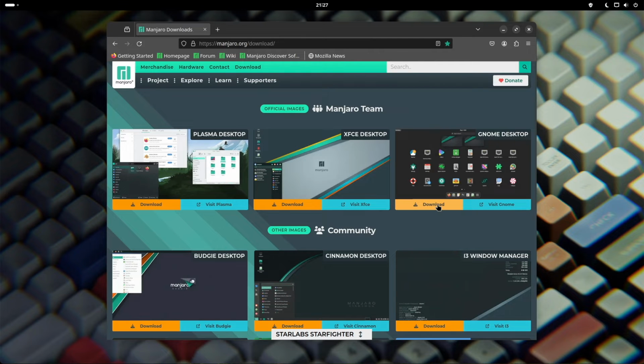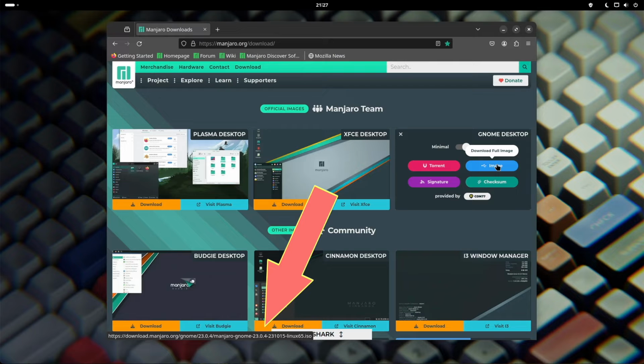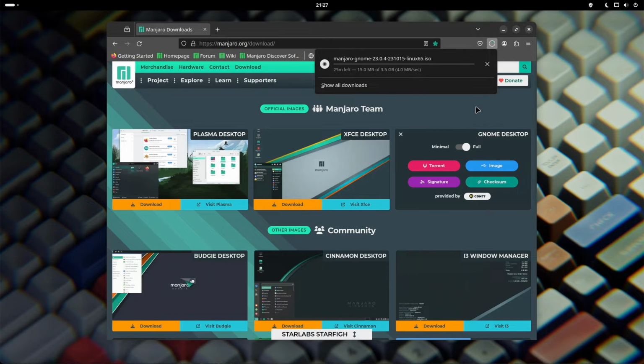Like I said, I tested the GNOME Desktop. In this case, I will click on Download. And then you can choose between minimal and full. I took the full version. And then click on Image. Then you see on the bottom, it is downloading 23.0.4. Just click on it and after a short while, the ISO is downloading. This takes a couple of minutes. I will cancel it as I don't need it in my VM.